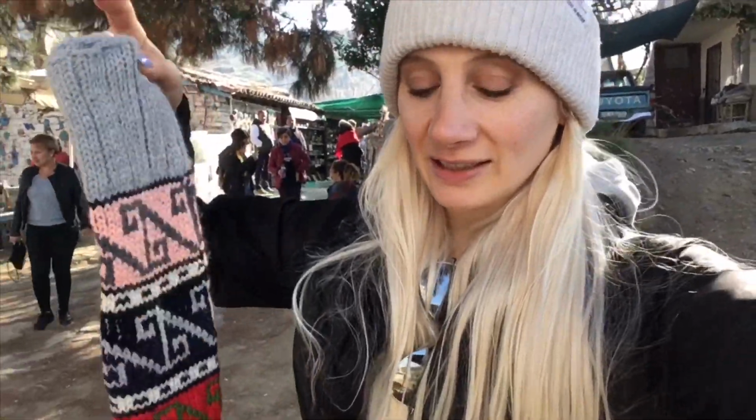Guys, I ended up getting these ones. They were 15 lira, which is like nothing for this homemade high quality socks. See, it's got red, blue, long. I'm so excited. I love them so much.